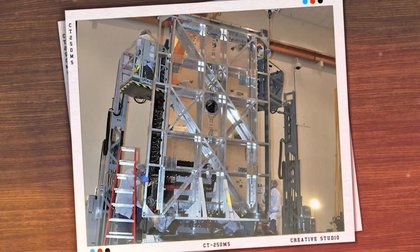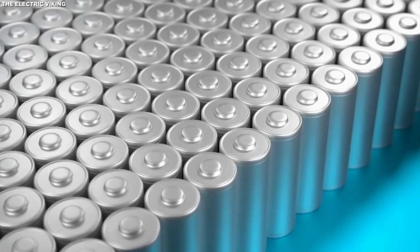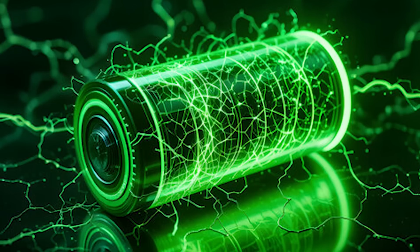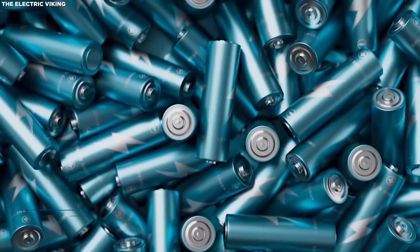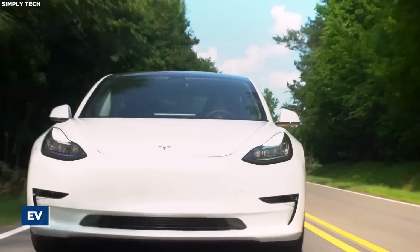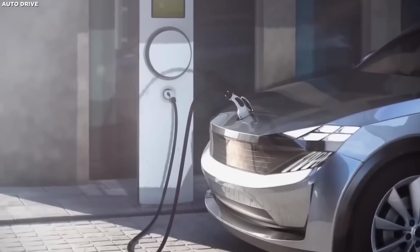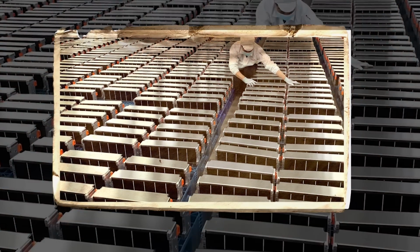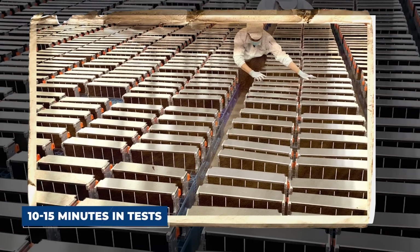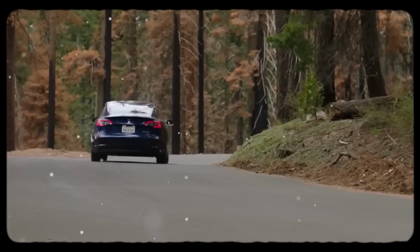But the intent's there. What's Apollo all about? It's a lithium metal battery with a solid electrolyte promising high energy density. Think 500 watt-hours per kilogram. That's double what most EVs use now, meaning longer trips without sweating the charger. Charging times? SES hasn't spilled the beans, but solid-state tech often hits 10 to 15 minutes in tests. GM's banking on that speed to make their solid-state dream real.